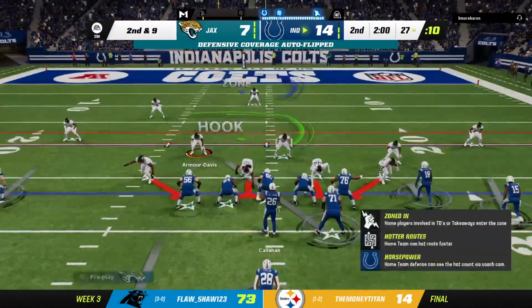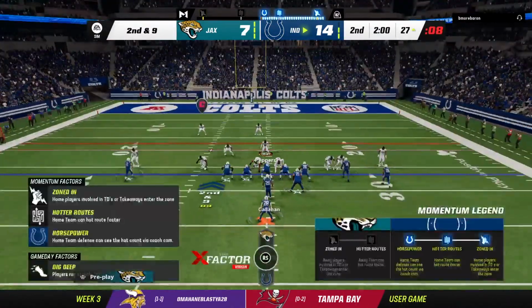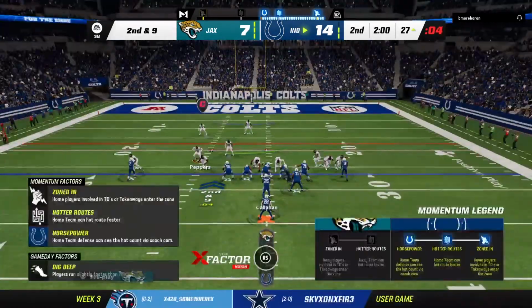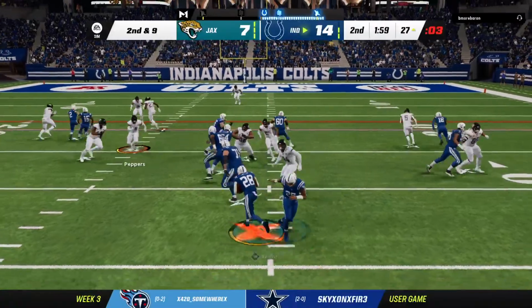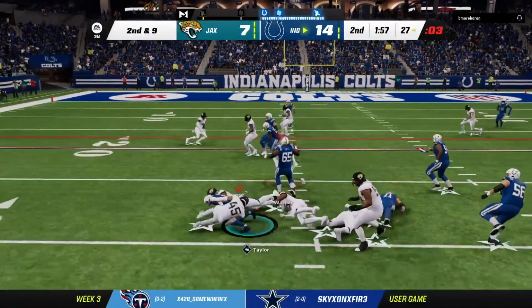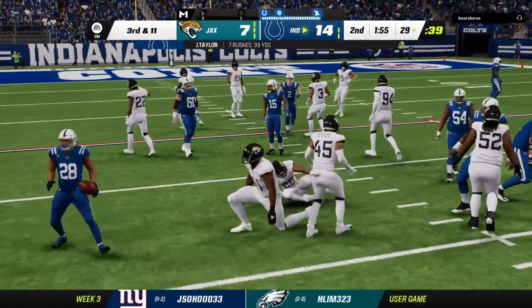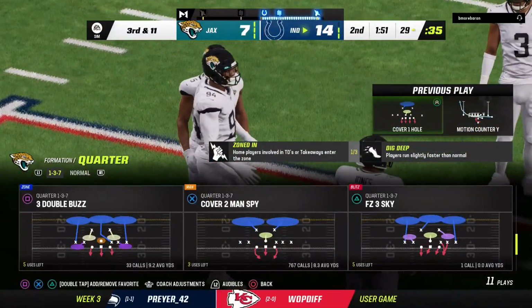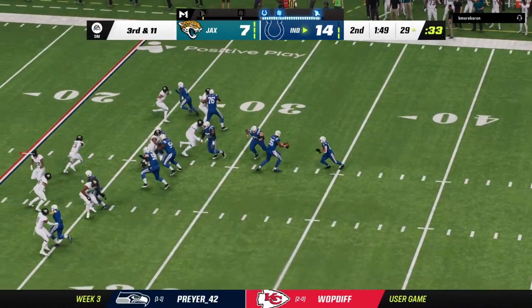Here's 2nd and 9, just a yard on that last run. On the counter, it's Taylor. And he is met in his tracks behind the line of scrimmage. They wind up losing a couple there, so they go behind the original line of scrimmage, and now 3rd and 11 coming up.